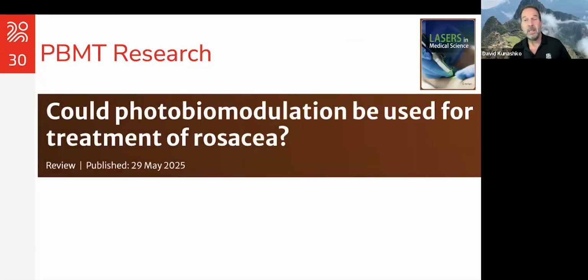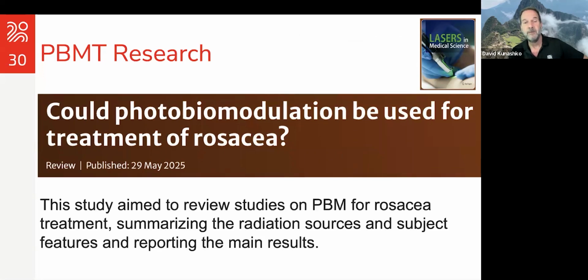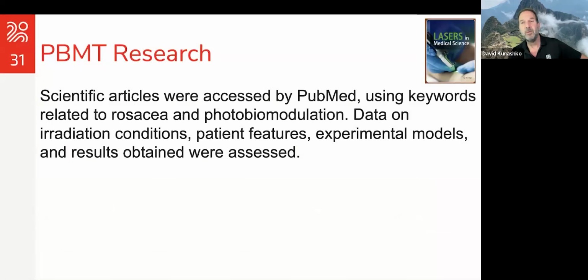This one just came out. Actually, to be honest, this is why I'm doing this topic, because I looked at this paper and went, oh wow, there's a nice little review on photobiomodulation for the treatment of rosacea. So what they did here was a review study, right? They looked at photobiomodulation, looked to see what was out there and sort of made some comments. I mean, it's not overly scientific like a clinical trial, but it's still relevant.